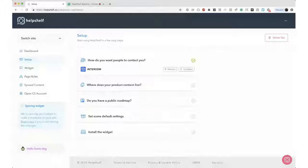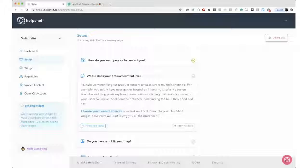It's now popping me on to the next question. We can look back there and we can see it's added Intercom. I can configure it. If I want to change that ID, I can, of course, remove it and change it with another one if I want to. But for now, I'm happy with that. Let's now go to the next question, which is, where does your product content live?